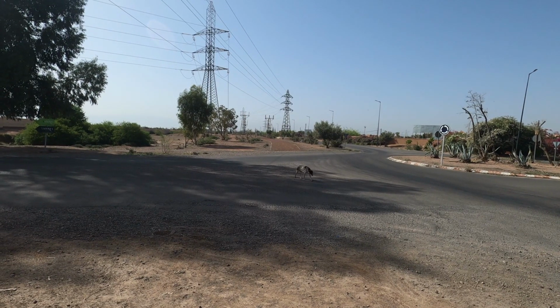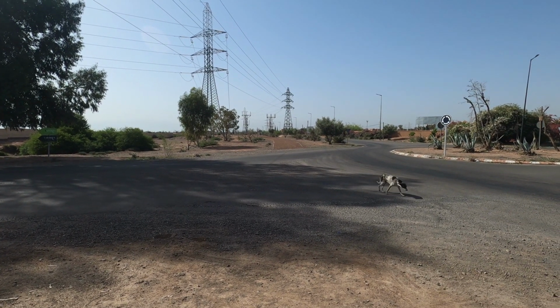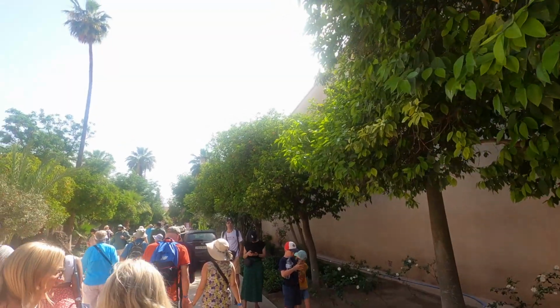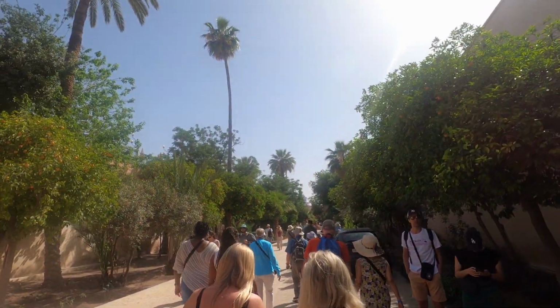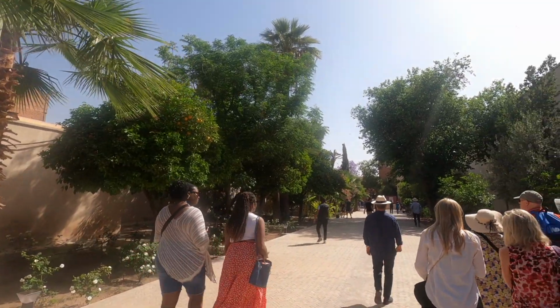So we made our way towards the centre of Marrakech, and as you can see there were just stray dogs walking around the roundabouts. It was a little bit crazy and surreal, and the camels on the side as well, which I'll show you later. And yeah, this was the way in towards what is called the Bahia Palace.